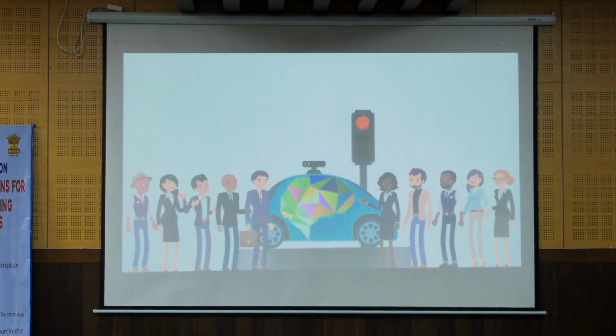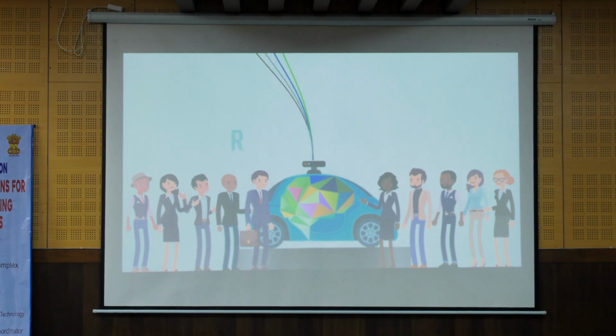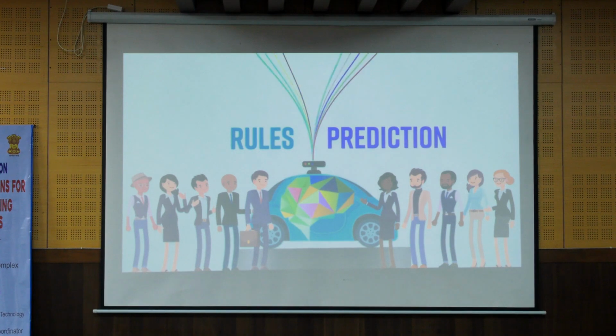Humans understand red means stop and green means go. We recognize and understand a yield sign. We know to pull over if we see and hear police sirens. We understand the context surrounding driving. Autonomous vehicles have to learn these rules, but they also have to learn the skill of prediction, critical for preventing accidents and for smooth and seamless autonomous driving.